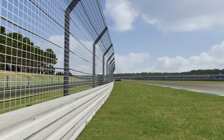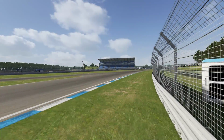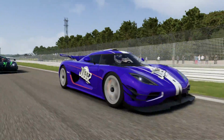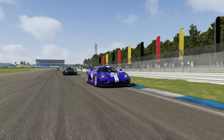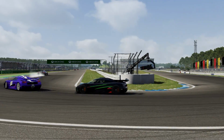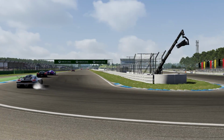This purple car was up in second place and was trying to keep up with the leader, but again, it was all going to come down to who had done the best job of saving the fuel. It was getting fascinating at this stage.